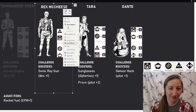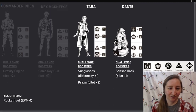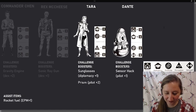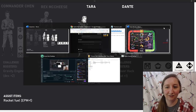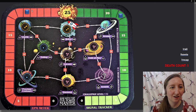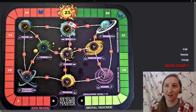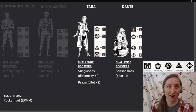Rex is now inactive. No. EPM meter is gonna go up by 1, 2. And another active character must try.